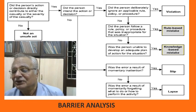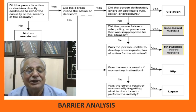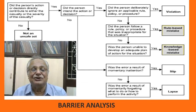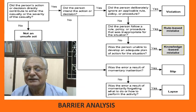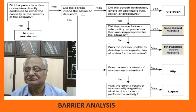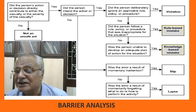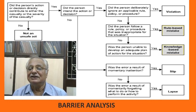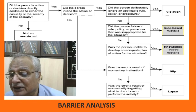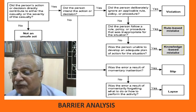So, what to do when an accident is going to take place? I don't know, I have never come across it. I don't have experience. If you don't have experience and then you make a mistake, it is a knowledge-based mistake. Then what else? Was the error the result of momentary inattention? If yes, it is a slip. Was the error the result of momentarily forgetting what to do or how to perform the activity? It is a lapse.